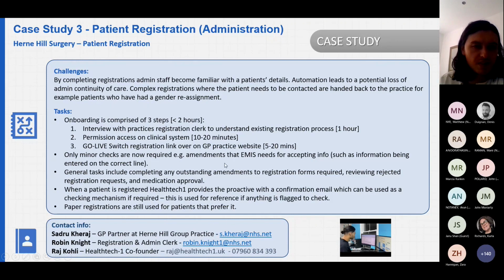There's a few tasks that go alongside it in terms of the onboarding. It is quite a quick process for this, as you can see there, and I won't go into too much detail so we don't run over too much. There are tasks that go alongside it, in terms of making sure that you're reviewing emails that come in from the solution that might be flagging certain concerns. But generally, the actual registration process at the front end requires no interaction from the staff.